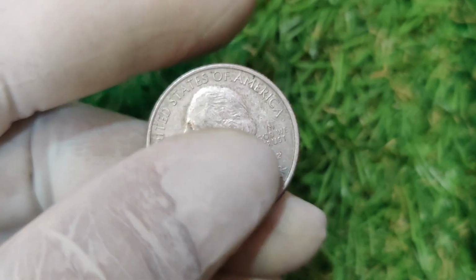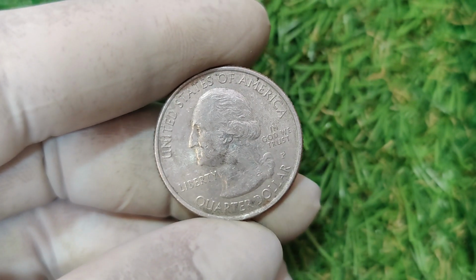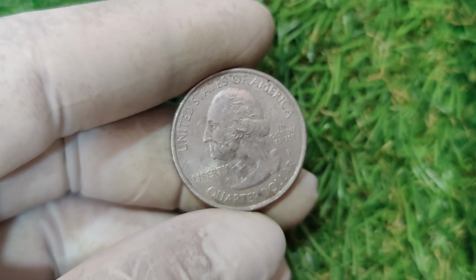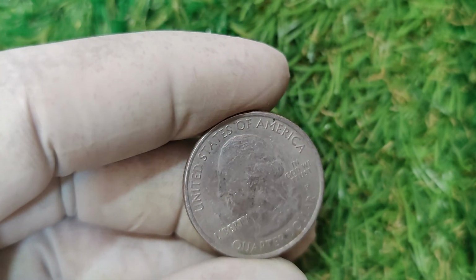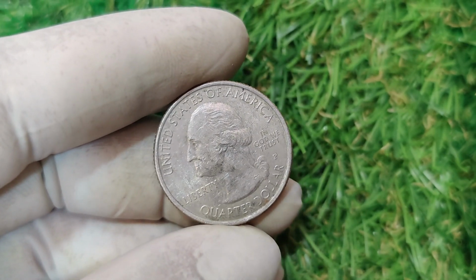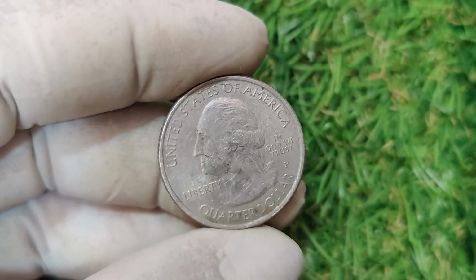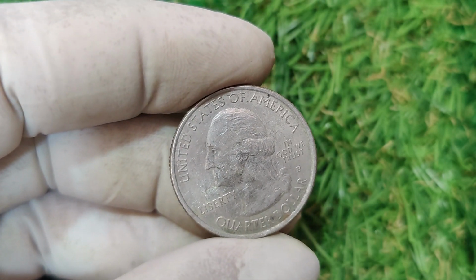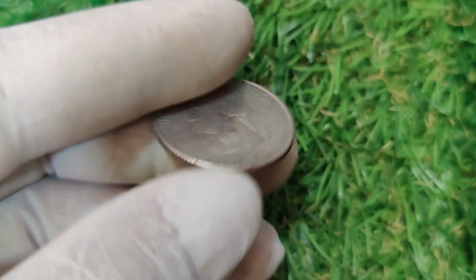In summary, while the 2013 P Perry's Victory quarter may not be the rarest coin in American history, it has plenty of potential. With high mint state grades, eye-catching errors, and a growing collector base, these coins are absolutely worth keeping an eye on. So check your change, inspect your rolls, and pay attention to those coin shows and auctions. You never know when a simple quarter could turn into a payday.